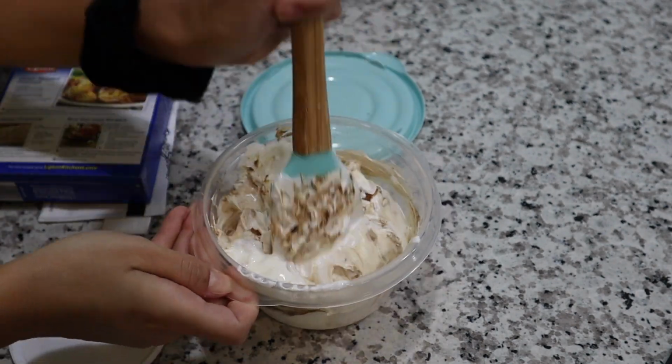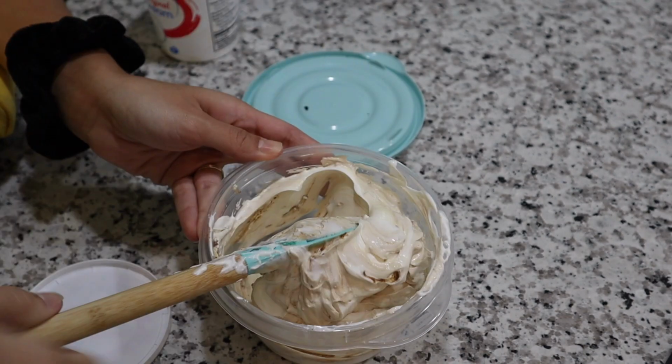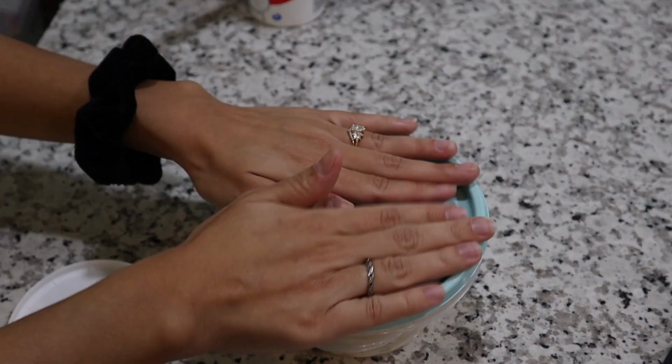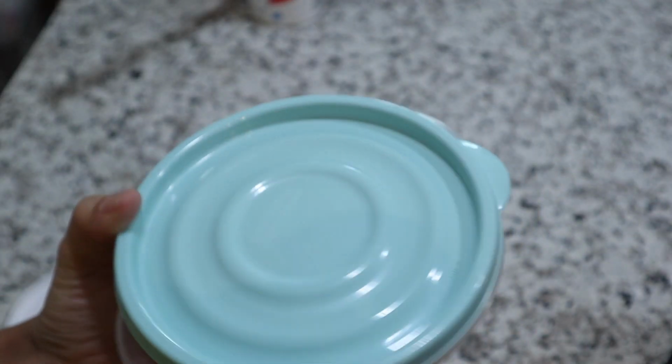And then basically in the soup package there's some dehydrated onions, so don't eat this right away. You're going to want it to sit in the refrigerator for a couple hours to go ahead and rehydrate those onions and to let the flavor kind of disperse the most. And then this can be with veggies, chips, crackers, whatever you want. Honestly, you can eat it alone if you really like the taste of sour cream.